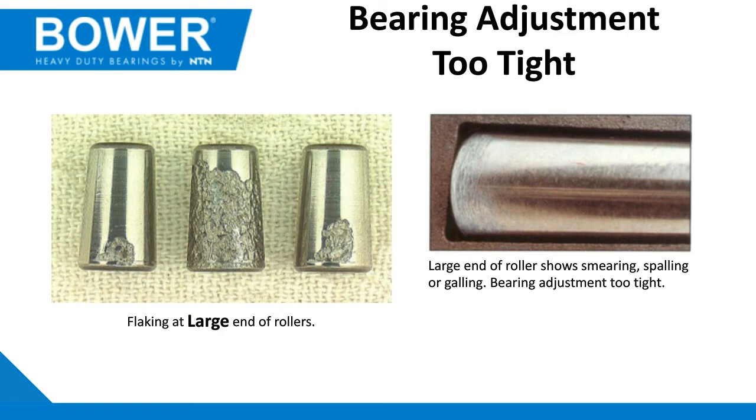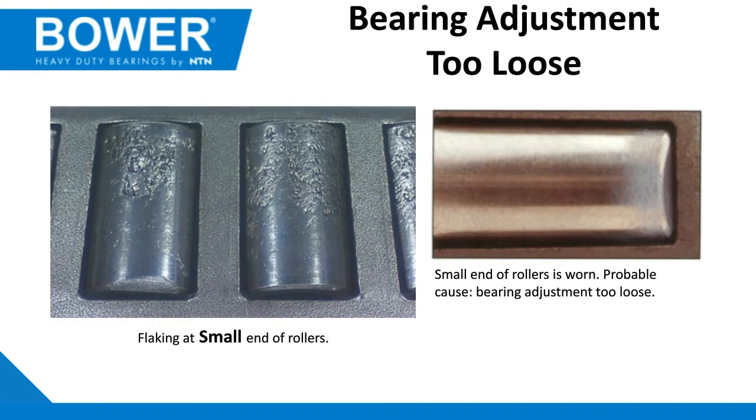So whenever you see flaking on the larger end, that means the setting was likely too tight. That's a giveaway. If you have an improper setting, if it's too tight, it's going to create a lot of preload, and that preload is going to heat up the bearing, and that's going to lead to flaking on the large end of the roller.